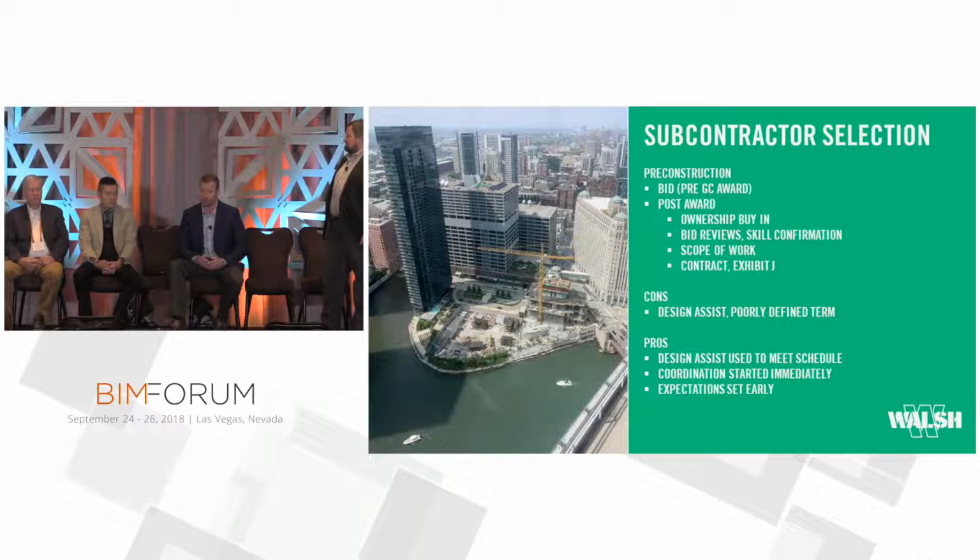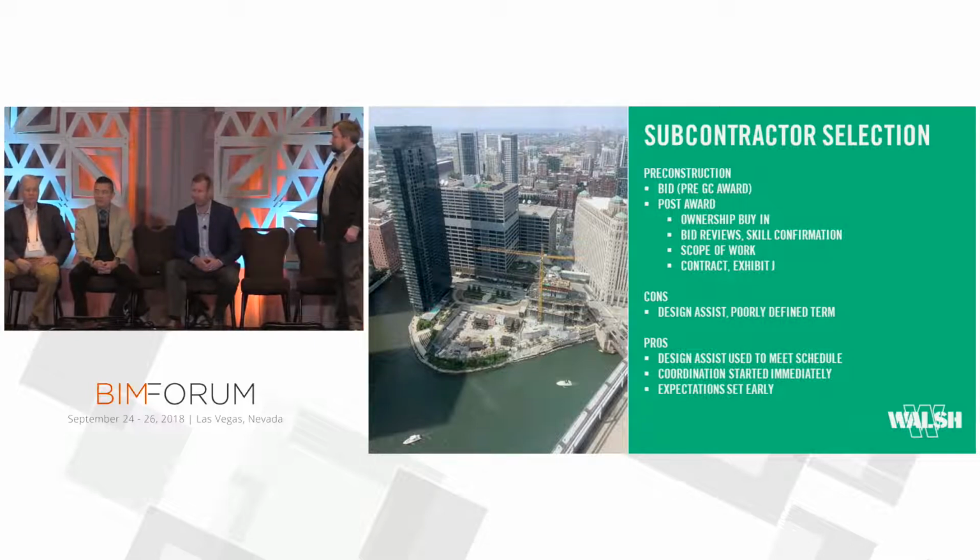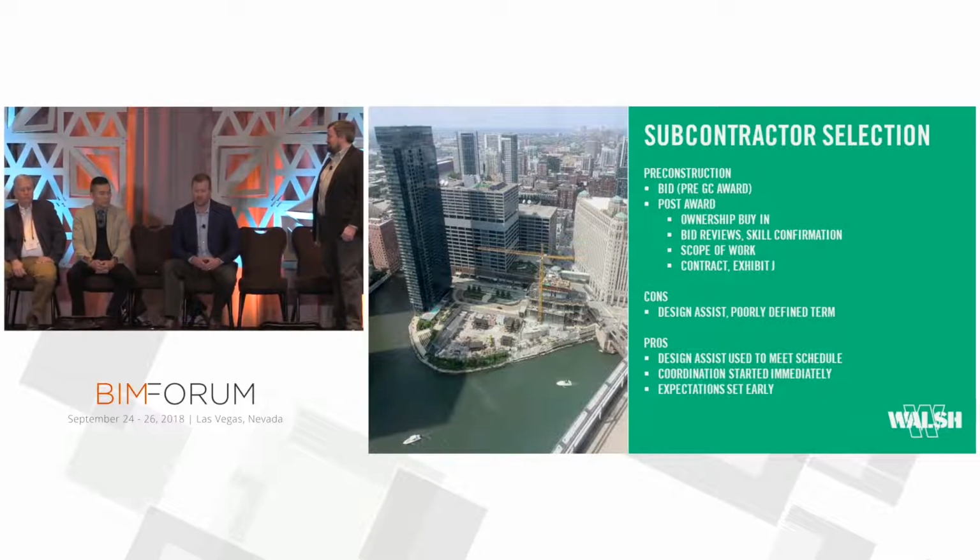Obviously, value was important as well. And then from there, we really determined the scope of work. So at that point, we understand what drawings we're getting from the owner, and if there's a model, there was a model that wasn't really complete, but we knew what we had to complete in the model. So from there, we basically tell our subs at this point, we expect you guys to pretty much design assist and complete this project. So I think expectations were set really early on, and everyone understood what the task at hand was. And then we always have our contract exhibit at Walsh. We have an Exhibit J, which defines what we expect, with more data information that Tom is probably more privy on, but really sets the expectations again.